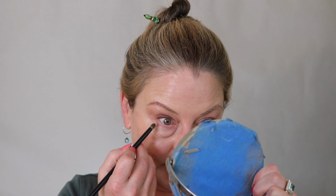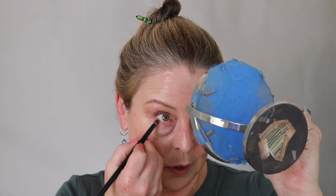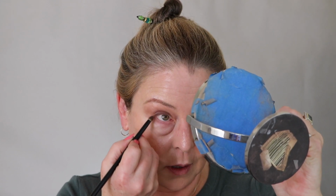Now, if you wanted to do a little under the eye, again, for me personally, because I have so much going on under the eye, I don't like to line under the eye, but if I did, I would take that brown color, put it on my hand, and then take that shell color and put it on the hand and kind of blend on the hand so I don't get the palette so messy, because it's such a pretty palette. And just do it the teeniest bit. And I probably shouldn't have done that until I had concealer on.